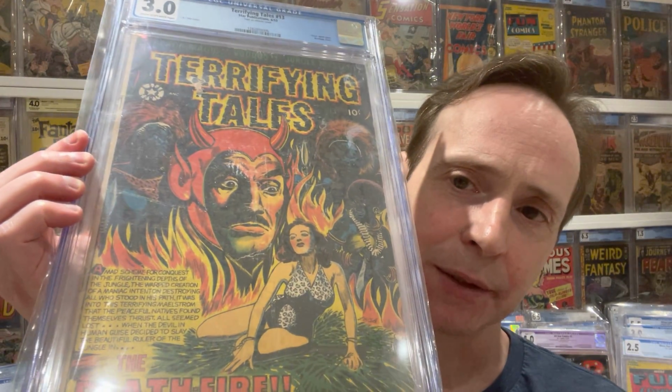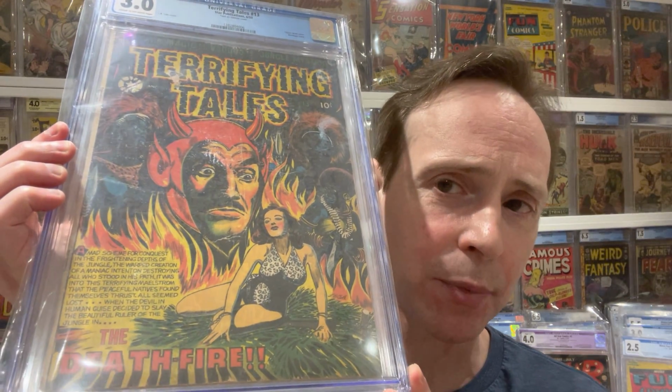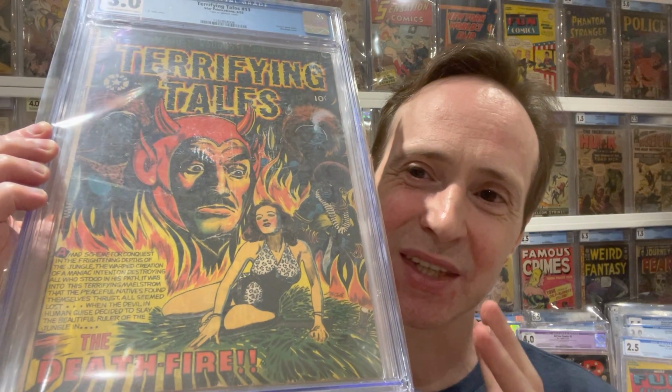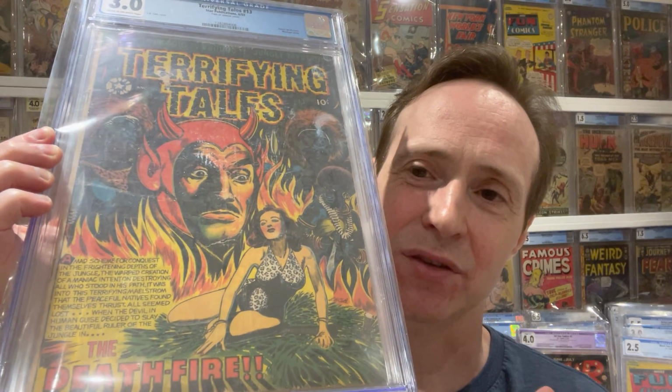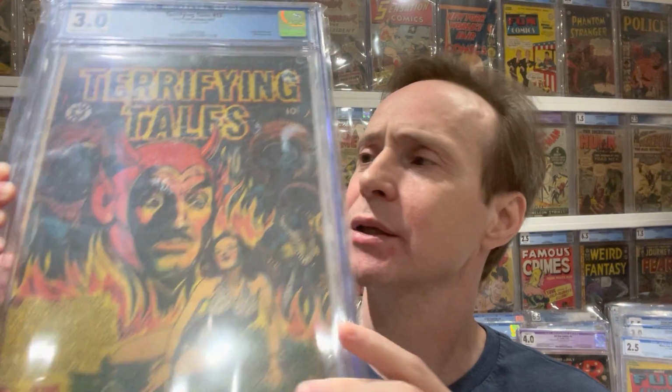So this is Terrifying Tales #13. This is an L.B. Cole cover, a very famous, popular artist. He's popular for his color choice. He just did these really crazy covers, with colors that are really vibrant. Let me take this out of the plastic so you can really see how great the colors are, because they are just amazing.